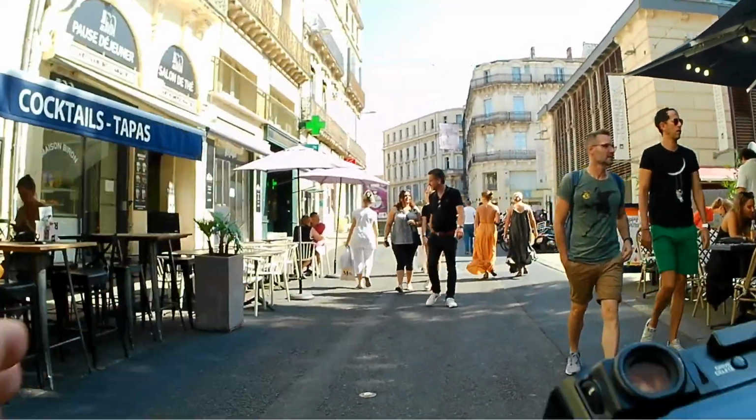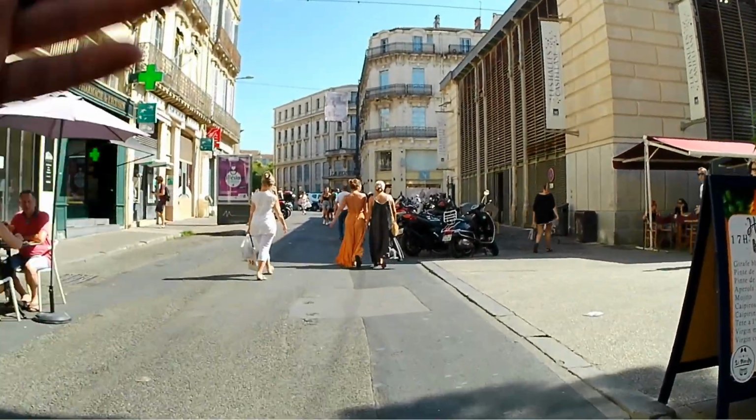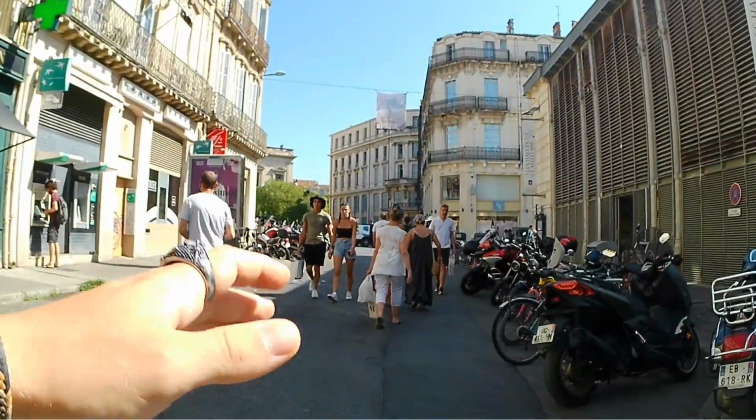Always go in the opposite direction than everyone else. Like this, you will have the faces, and if you actually choose correctly, you will have a light on the side of their faces.